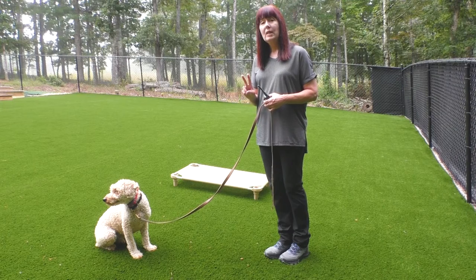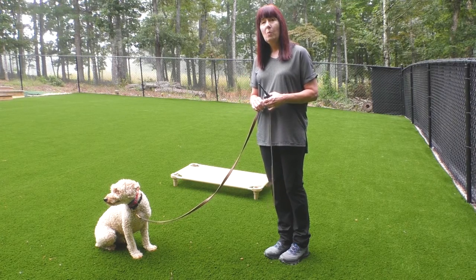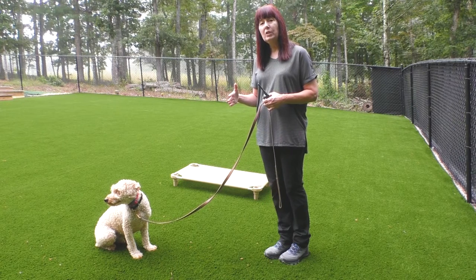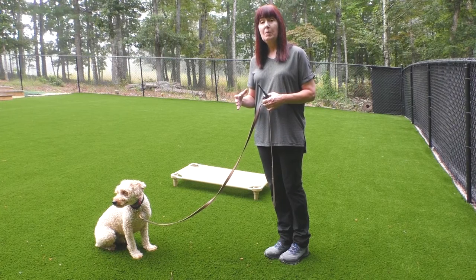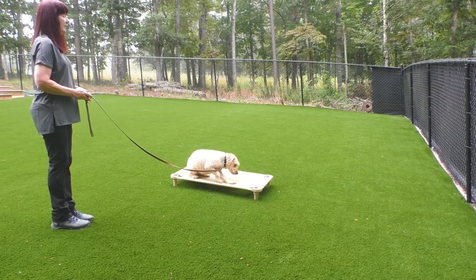Our two size boards that I'm using for Dixie. This is to help her overcome at least some of her fear of objects. The skills for learning the place command get transferred back into the home environment. Within the home environment, most people have a dog bed or a mat or some other object besides this board. Dixie, come.